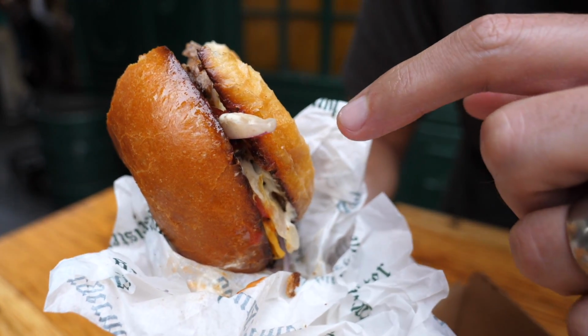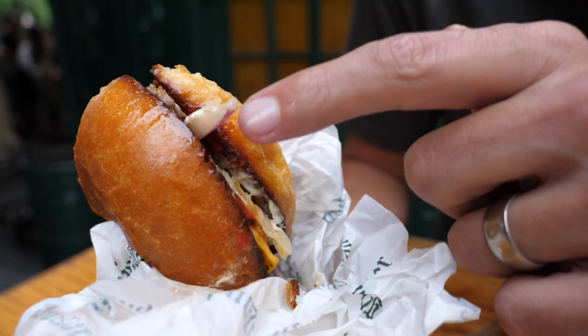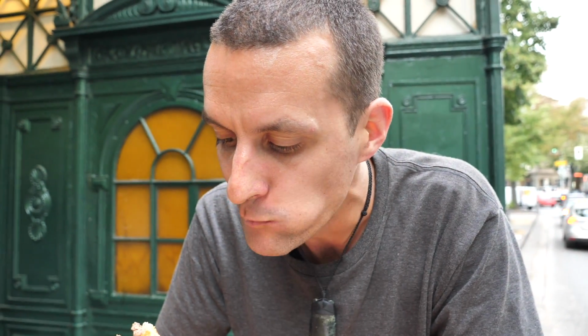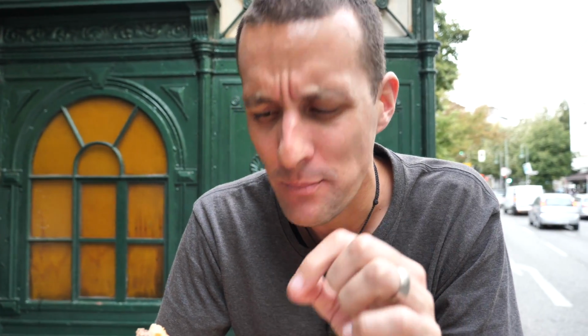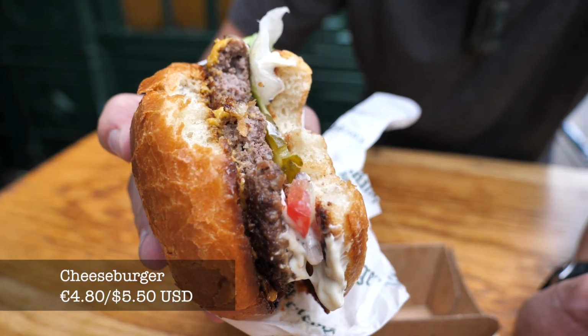I just unwrapped the burger a bit and I found my favorite burger ingredient, which is fresh red onion. I love the crunch you get from that, but there is ketchup hiding down there as well. So tomato sauce on the other side of the bun. Oh, that red onion is so good. And the sauce is good as well.